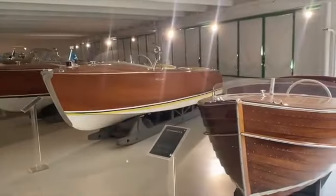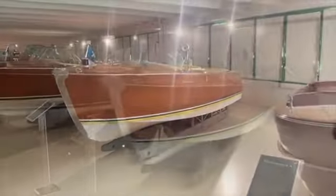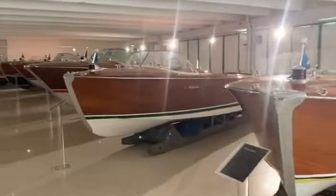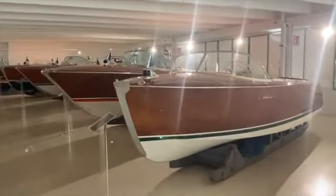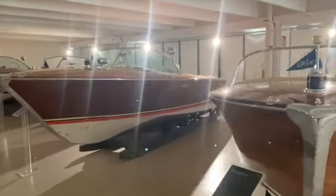Many of us are familiar with the beautiful lines of the Riva Aquarama, but that model was preceded by two others, the Florida and the Ariston. While those models share many similarities with the Aquarama, they differ in terms of cockpit layout and hull design.